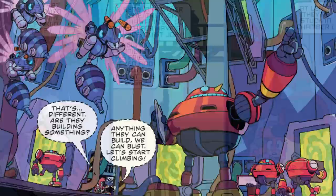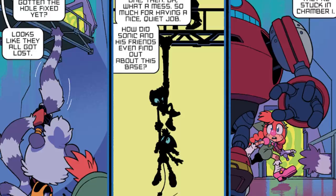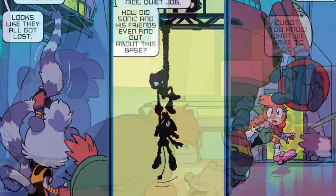One asks the other if the Pawn Squad had fixed a hole, but unfortunately it looks like they all got lost, to which the other laments that this was such a nice, quiet job until Sonic showed up, wondering how he even found out about the base. The other voice responds saying that, well, at least they're still trapped in Chamber 1, but the first voice says that they got into Chamber 2. And we soon discover what you probably already figured out, that the two robot voices are Orbot and Cubot.